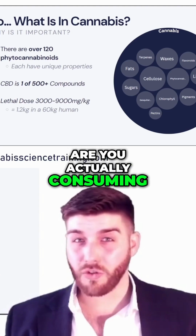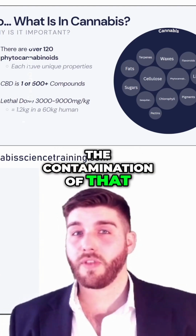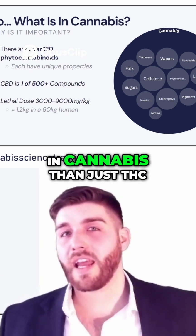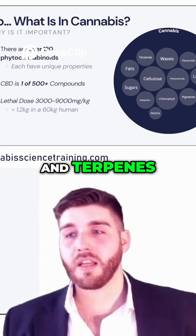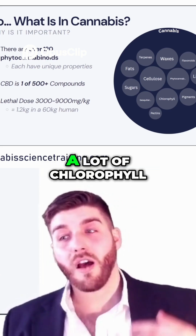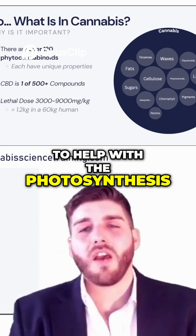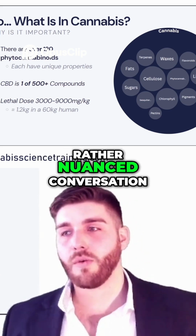Are you actually consuming what you think you're consuming? And then obviously the contamination of that product as well. And so it's important to understand there's a lot more in cannabis than just THC, CBD, phytocannabinoids, and terpenes. There's a whole host of traditional plant elements in there too. There's a lot of cellulose, a lot of sugar, a lot of chlorophyll, of course, as well, to help with the photosynthesis. And so when we talk about cannabis, it does become a rather nuanced conversation.